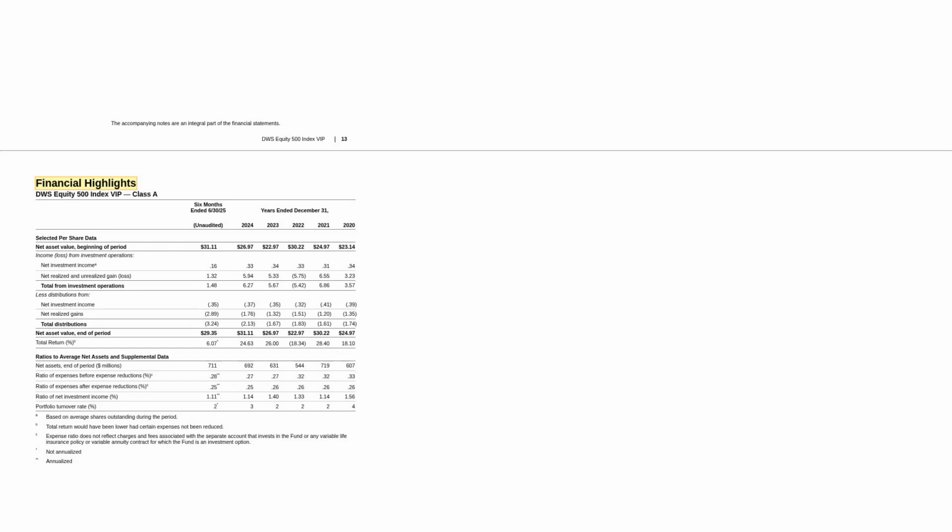For Class B shares, the net asset value per share at period end was $29.42 with a slightly lower total return of 5.88% for the 6 months in 2024. This difference in returns is expected due to the different fee structures for each class.